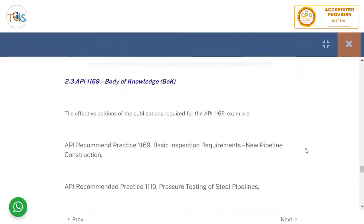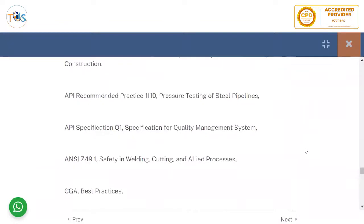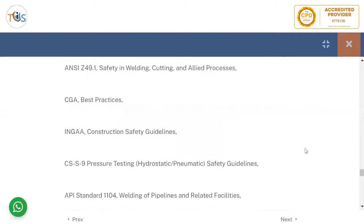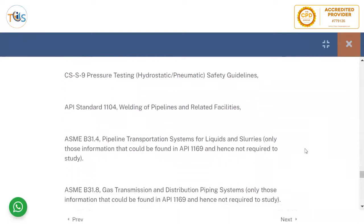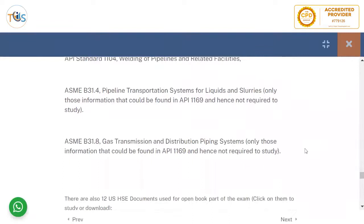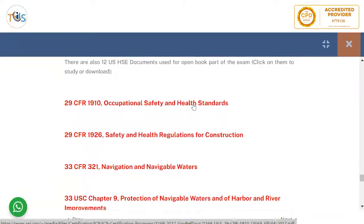Effective editions of publications required for the API 1169 exam are API 1169, 1110, Spec Q1, Z49.1 Safety in Welding, CGA, INGAA, CSS9 Safety Pressure Testing, 1104 Welding of Pipelines, B31.4, B31.8. There are also 12 US HSC documents used for the open book part of the exam. Click on them to study or download.